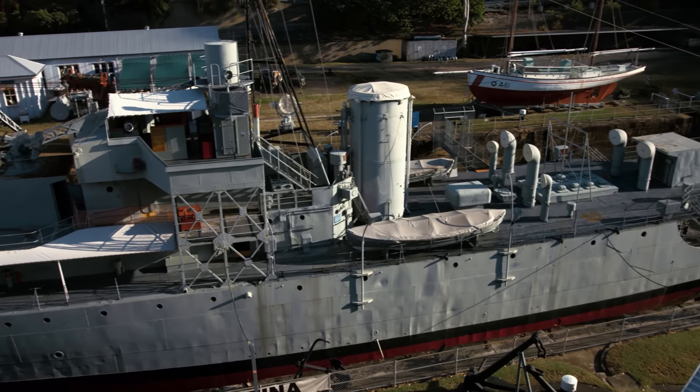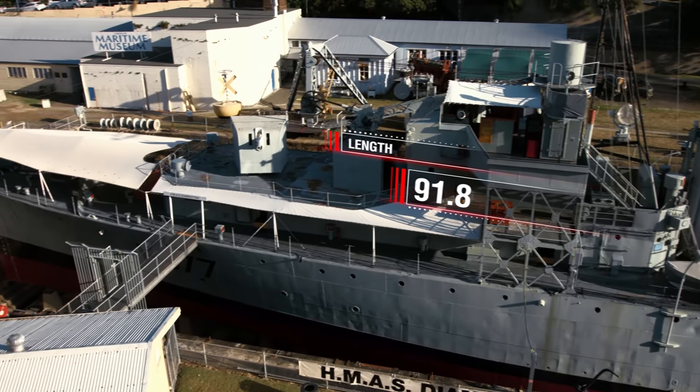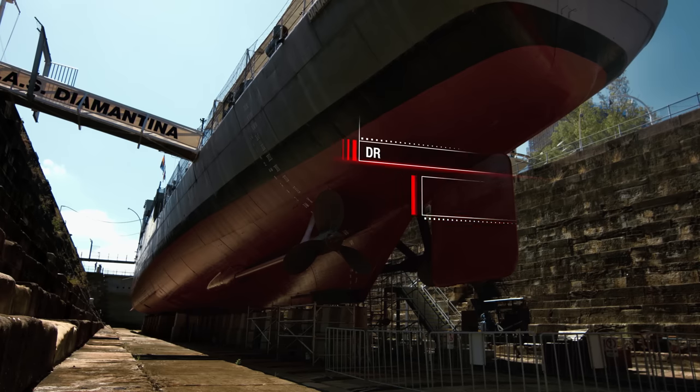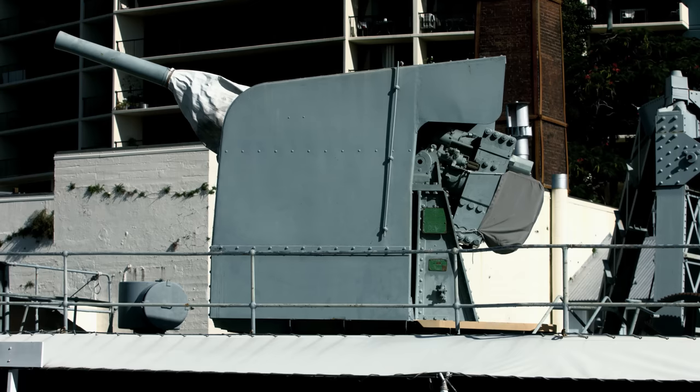Specifications of the River-class frigate HMAS Diamantina. Length, almost 92 meters. Beam, more than 11 meters. Draft, 4 meters. Displacement, 2,200 tons.